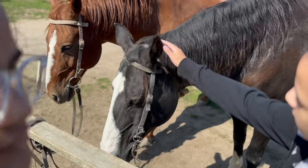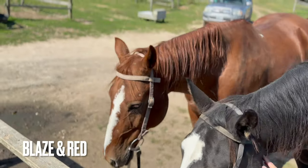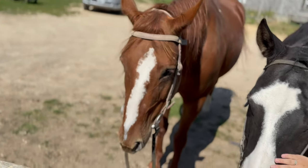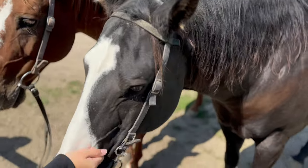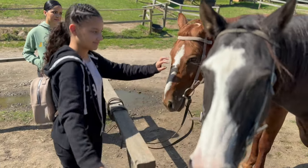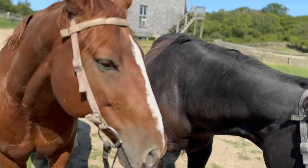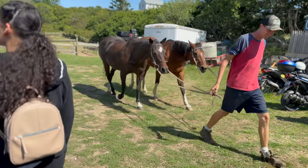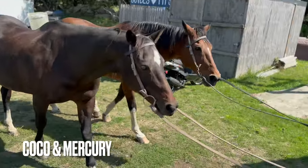This horse is called Blaze, and this one's Red. You're mine. I like you, buddy. You're muscular. Chance is the horse whisperer. Coco and Mercury.